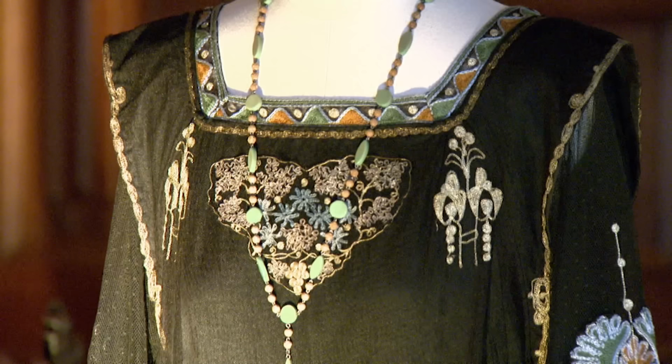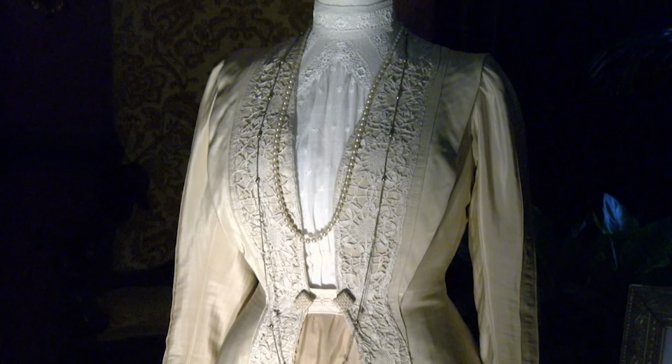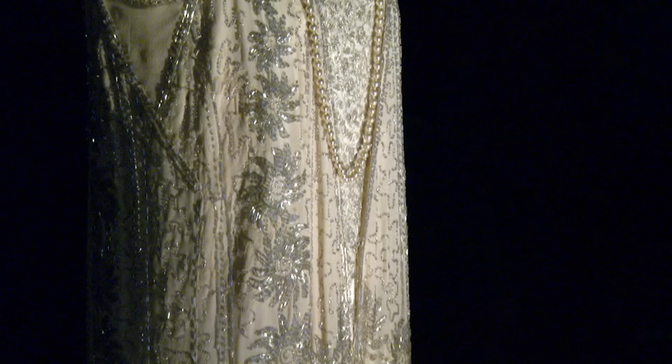I think one of the most fascinating things that we're seeing in the costumes is this change, the social change. So you see the hems raise, you see the difference between Violet's costumes, which are a little more traditional, have a little bit more of the form from that time period, from the 1890s, just sort of a throwback in a way, and then you see these really modern silhouettes that the Grantham girls are wearing. It's just a real range, and it's exciting to see.